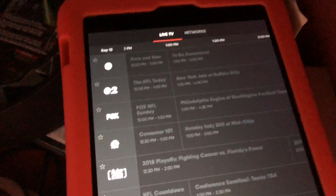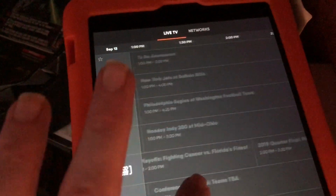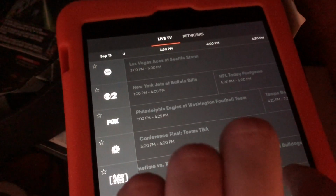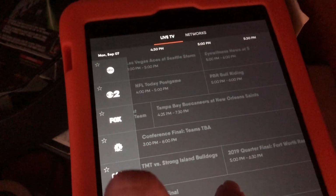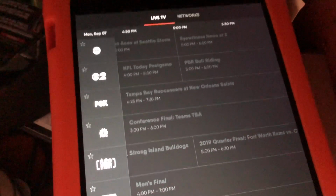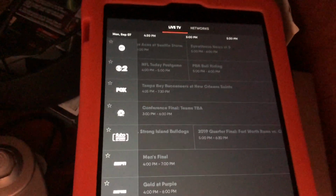I get the Jets and Bills game. Yeah, I'm pretty excited. And I still do get the Redzone with the subscription package that I have. Also getting the Eagles playing Washington. At least the good news is in New York, I am getting the Tampa Bay Bucs and New Orleans Saints game at 4:25, which I am very excited to see.